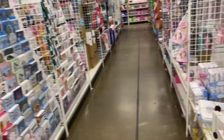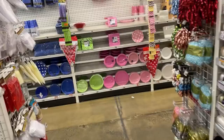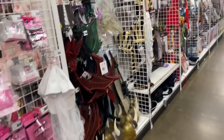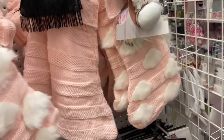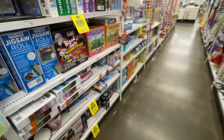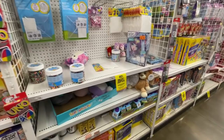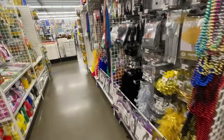So we've got cards and party. I'm going to scooch really quickly through here because I want to take you to the craft area. Oh, dragony stuff. All the costumes are in there. Oh, now's a good time to pick up all these. Now, if I had girls, I'd probably pick them up, but no, I don't. What do we got here? Jigsaw rolls and jigsaw puzzles, sorry. I was just reading something there. What's this? More costumes and wigs. Pencils and crayons and all that jazz.